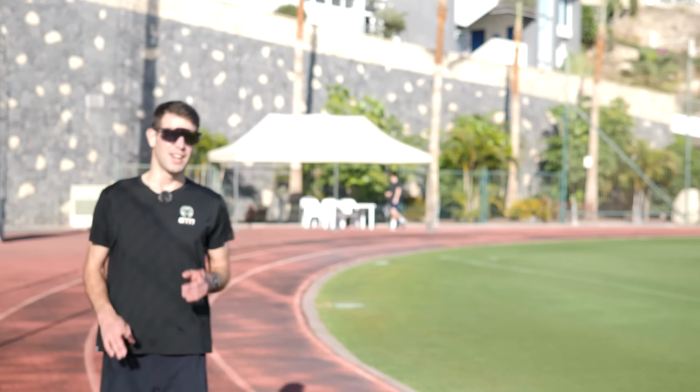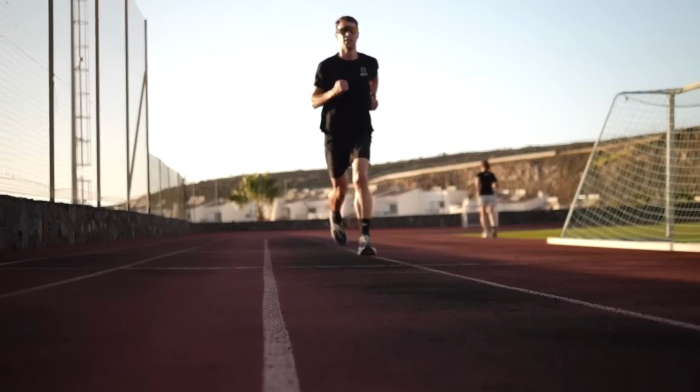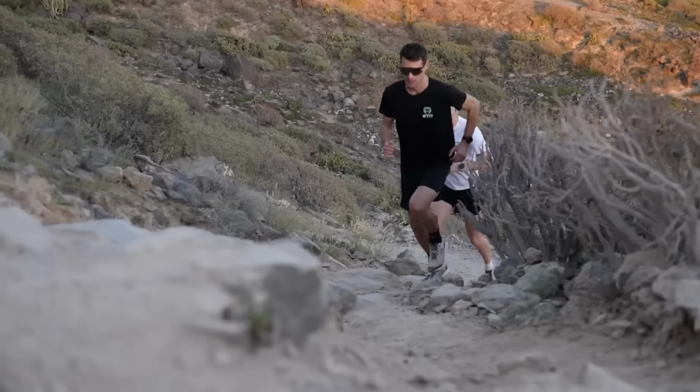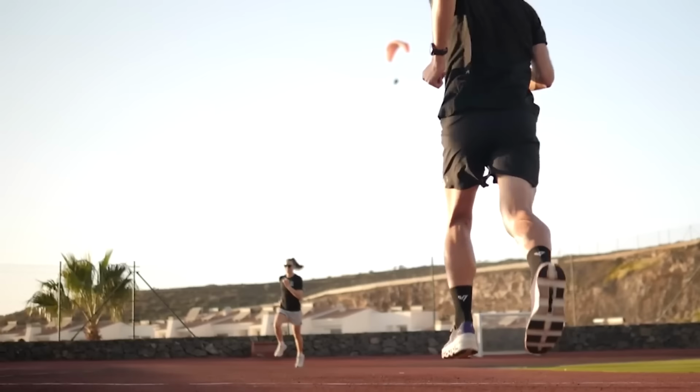Now, it's not rocket science. An improvement in your running fitness along with an improvement in your running economy will see an improvement in your running speed. So let's address that first element first, your running fitness. And this doesn't necessarily mean harder running or even more running. It means the right type of running and the right type of training. And believe it or not, also the right amount of recovery too.